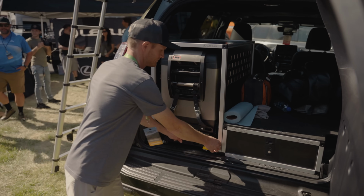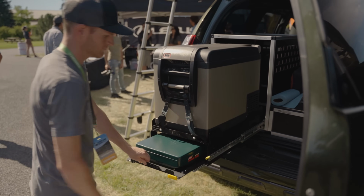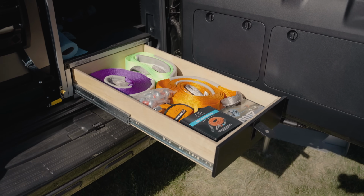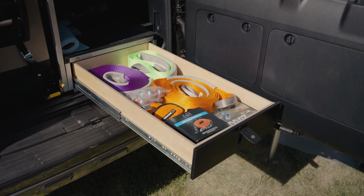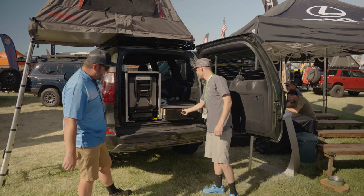So this comes out and is a one-stop kitchen camping solution. And then a storage drawer on the other side, and absolutely pop it open, full of all the recovery gear. Oh yeah. And look at the size of that drawer. Good size. I mean, that's a major storage capacity. Yeah, and organization, having a place for everything, and keeping it in that place.